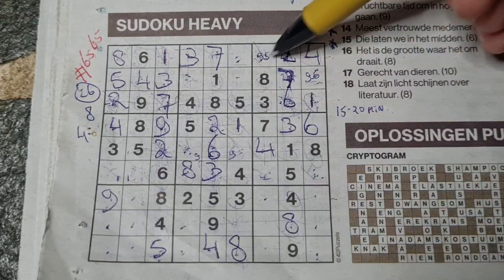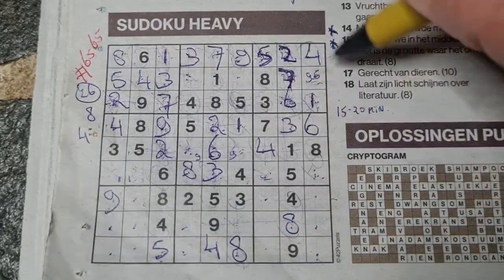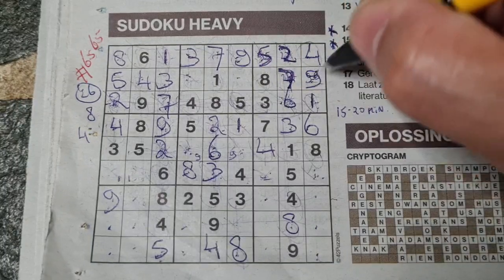2 missing numbers here, the 9 and the 5. We have a 5 in this big square, no 5 there. 5 should be here, and 9 goes there. 1 box left in this big square for number 9.